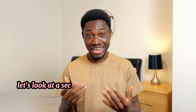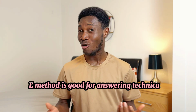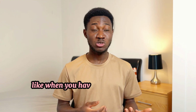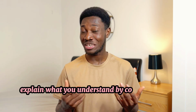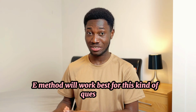Let's look at a second example where we'll use the ADEE method to answer the question. The ADEE method is good for answering technical questions that involve explanation of terms, technical nursing terms or nursing practices, like when you are asked to explain what you understand by safeguarding, or explain what you understand by confidentiality, and all those things. The ADEE method will work best for this kind of question.